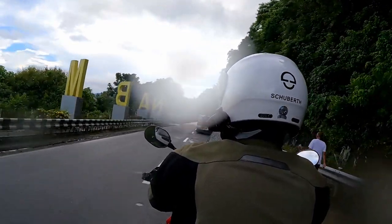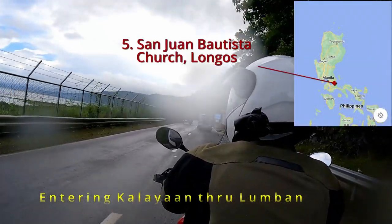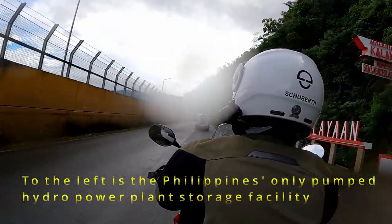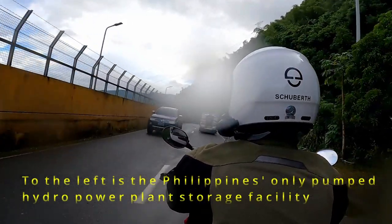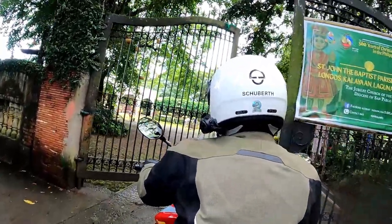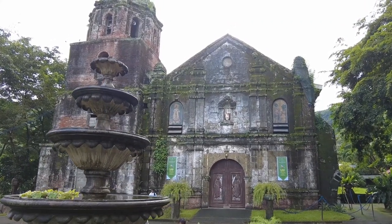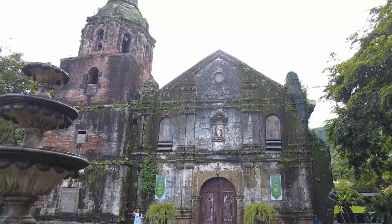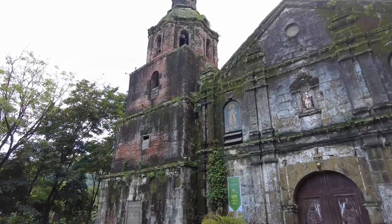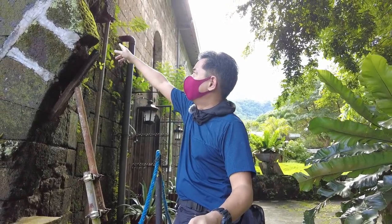For our fifth historic church, we'll travel to Kalayaan, Laguna Province to visit San Juan Bautista Parish Church in the historic town of Longos by the shores of Laguna Lake. Longos town itself has an interesting history, but we'll focus on its church, which appeared to be slowly falling into ruin at the time I visited it. It was built by Franciscan missionaries in 1669, and it used to have a convent. Unfortunately, nothing's left of the convent but a few remnants and foundation stones.